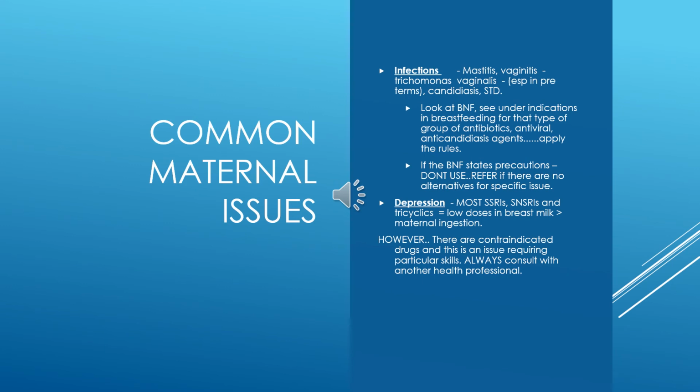So basically, when you are thinking about prescribing anything at all, just look in the BNF. Have a look to see if it does say precautions during pregnancy and breastfeeding. Don't use it. Refer to somebody else. You're not always the only one that can actually prescribe for anybody. This can always be a multidisciplinary approach. There's a number of other things as well that are quite common in the maternal period.